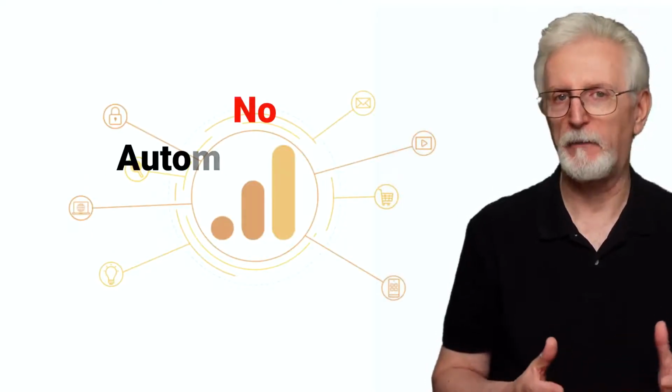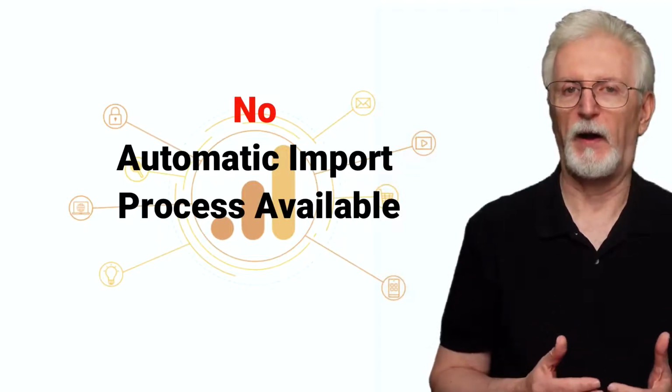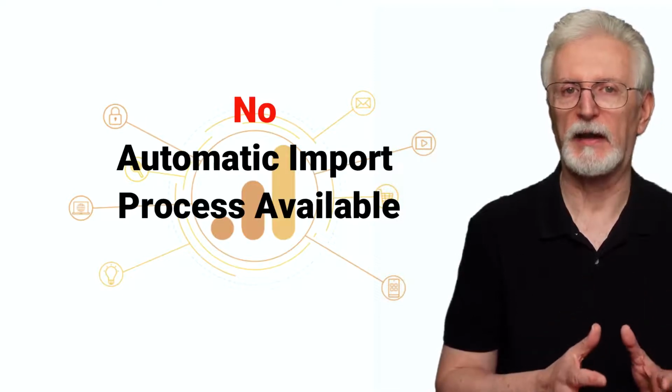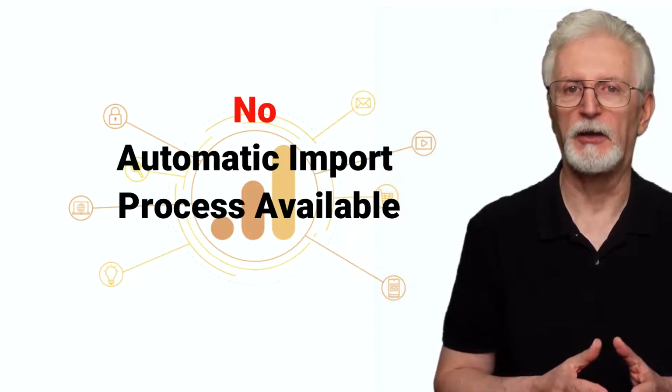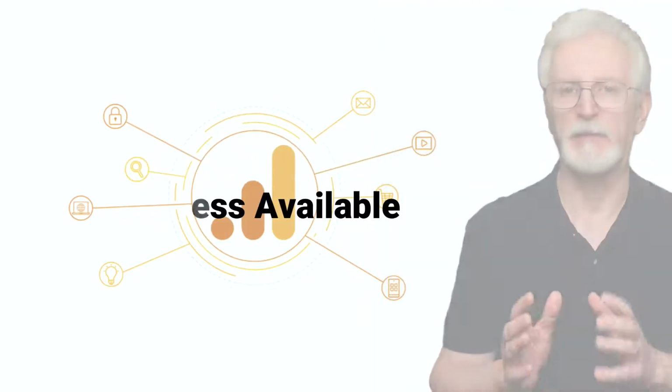Now, you might also ask, can I import my GA3 data into a GA4 property? Unfortunately, at this time, an automatic import process is just not available. Now, this is why it's even more important to start tracking inside Google Analytics 4 as soon as you can so that you can view and compare your historical data and events in the future.